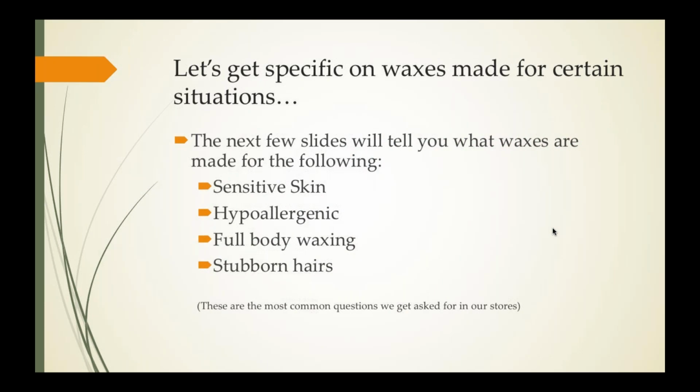So let's get specific on waxes made for certain situations, okay? The next few slides, we're going to go into the actual waxes themselves by all three manufacturers. Don't worry about writing these all down, because again, that guide that we created is really going to help you. Okay, so we're going to get into sensitive skin. Most waxes have a type of pine or beeswax resin. The resin is what allows strength and flexibility to the product. Okay, a lot of times, this is the root cause of the irritation to the skin. The waxes that are made for sensitive skin can have other ingredients in them, like titanium dioxide. That can really help with inflammation and irritation.